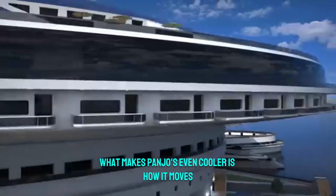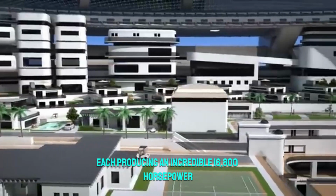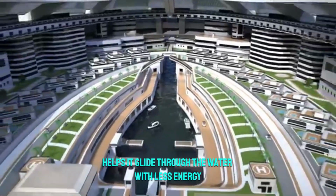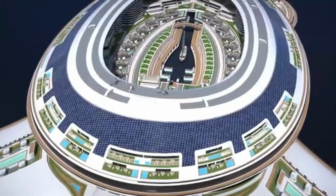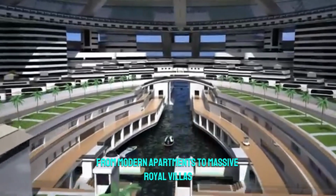What makes Pangios even cooler is how it moves. It's powered by 9 all-electric engines with superconductor tech, each producing an incredible 16,800 horsepower. Plus, its wing-like design helps it glide through the water with less energy, making it more eco-friendly. Inside, you'll find all kinds of luxurious homes, from modern apartments to massive royal villas.